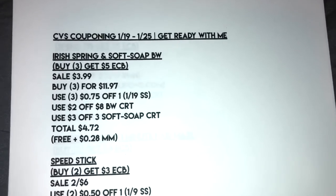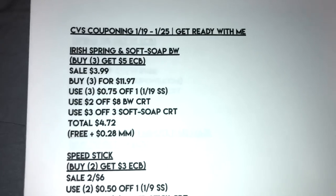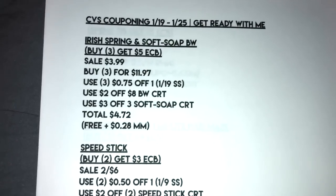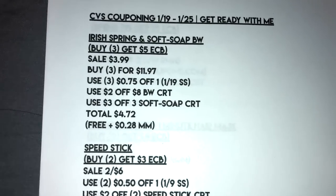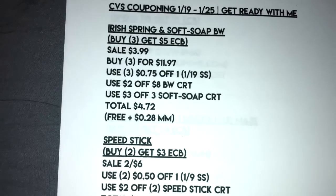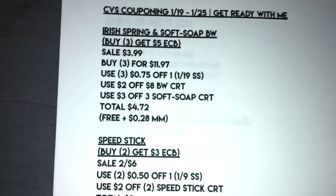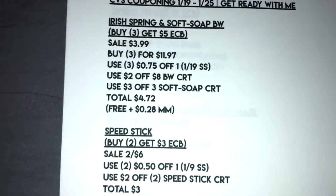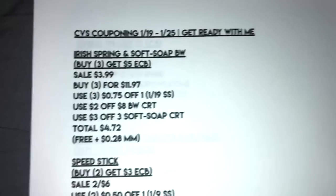Now, if you guys are new to couponing at CVS, I did not forget about the breakdown video this week. I'm actually going to go in store and discuss the deals with you guys. So make sure you grab some newspapers this week. At least I say 2 newspapers. Also make sure you check out my in-store video at 9:30 a.m. Eastern, and let's jump right into this.